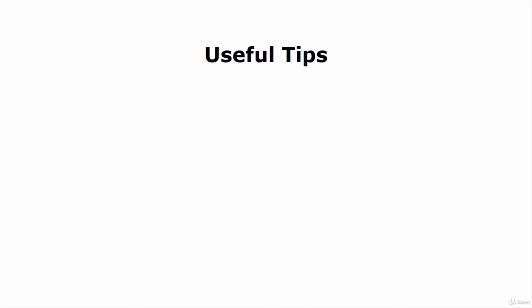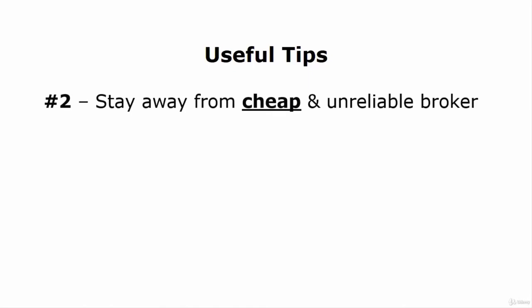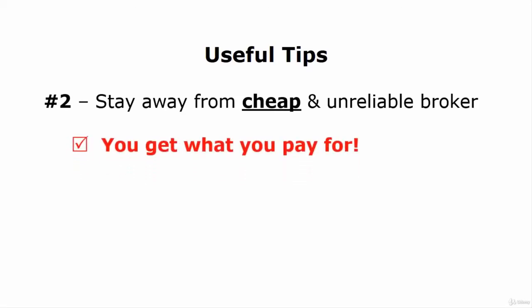Okay, the second tip. You should always stay away from cheap and unreliable brokers. Many first-time investors look for cheap brokers because these brokers offer a low trading fee. But they don't understand that low cost simply means low quality services. You'll get what you pay for.